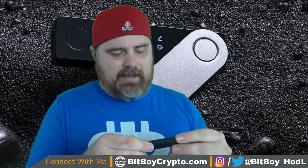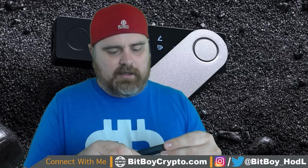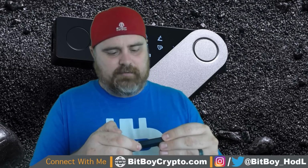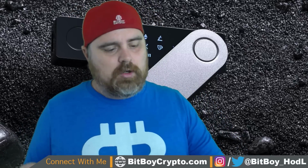So Ledger Live at ledger.com. Basically, I have to download Ledger Live to really get this thing going. Hold both buttons every time to turn the power on and off. Start Ledger Live to get assistance, set up a new device, or restore a recovery phrase. So you can set up a new one or restore an old device.